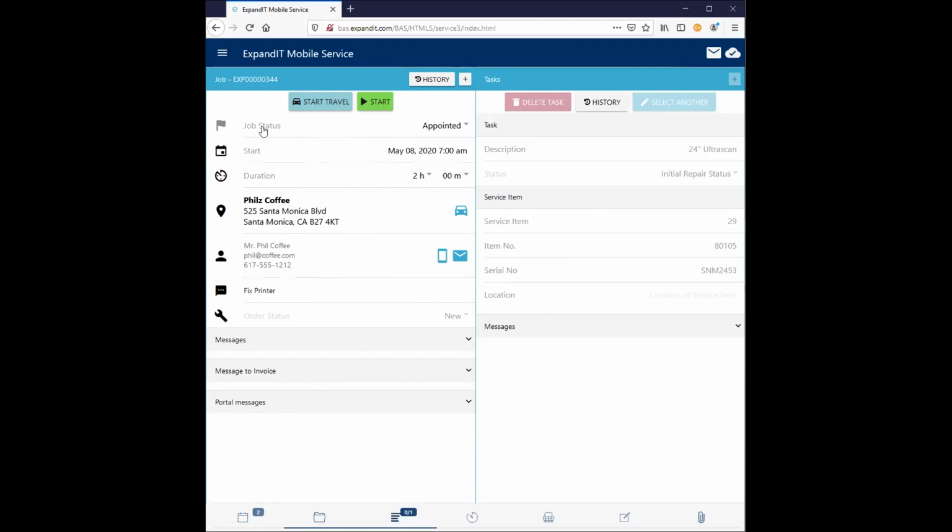So I am going to this location. This is my contact. This is a general description of what I'm doing. If there were notes sent to you from the ERP system or the planner, they would be available under messages. If there were notes sent to you, if you have a portal integration, they would come from portal messages. Okay, then that would normally come from your customer at Phil's Coffee, Mr. Coffee.